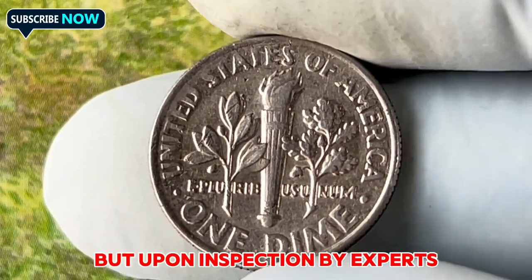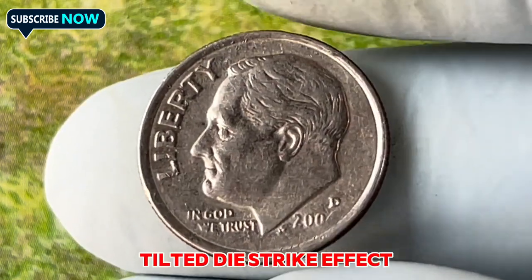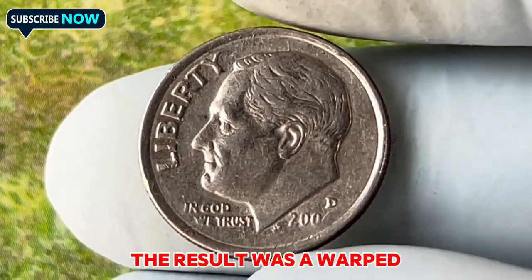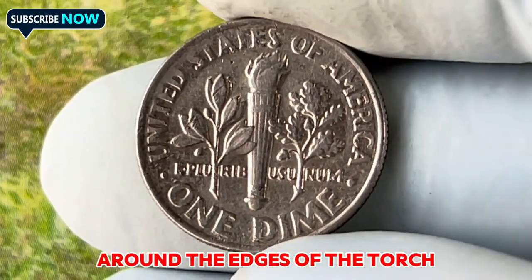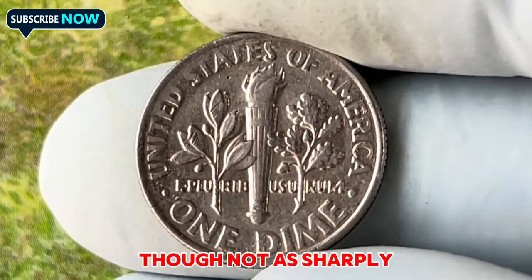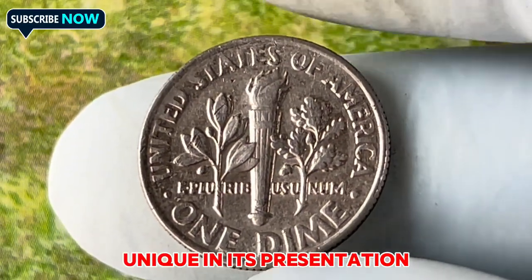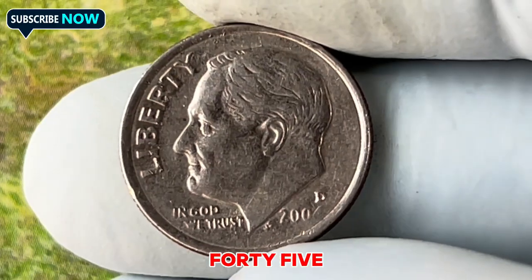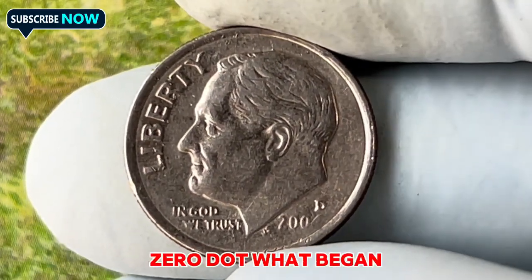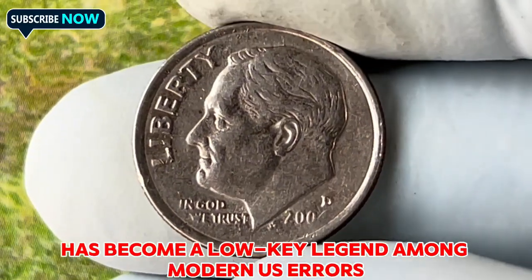But upon inspection by experts, the coin showed both doubling and an uncommon, tilted die strike effect. The result was a warped design field, with slight bulging around the edges of the torch. The coin, though not as sharply struck as previous high-grade specimens, was deemed unique in its presentation. It sold privately for over $45,000.